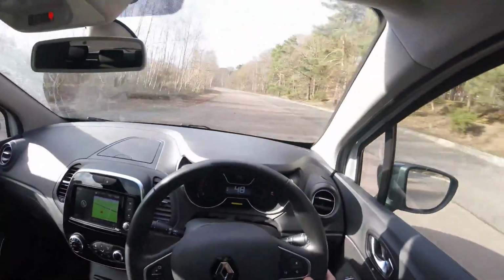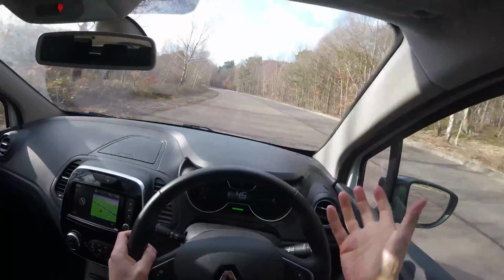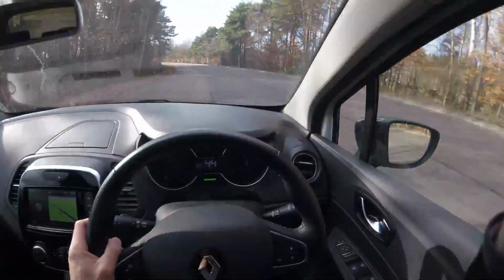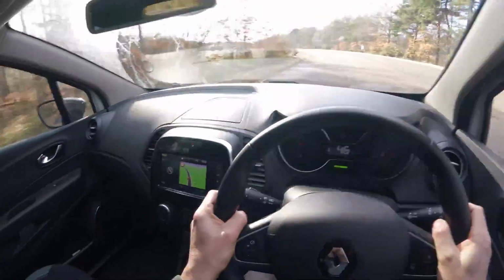Yeah, this car's quite nice to drive in town because you sit up quite high. It does have an SUV, a raised up feeling to it, which is what you want from one of these kind of cars. Do you get a bit of a blind spot there? You can probably see it yourself. And yeah, it's all right to drive.